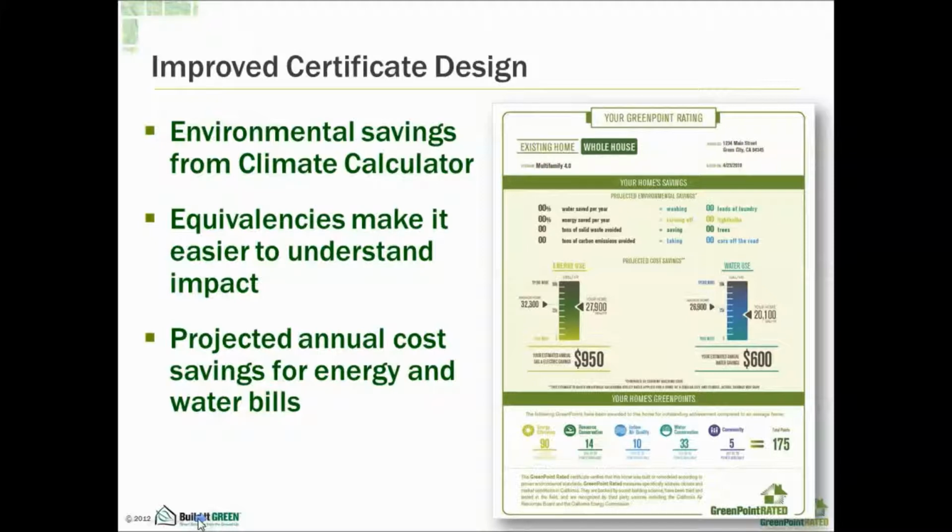So in the middle section there, we have numbers of the percentage of water saved per year for that particular home, or energy saved per year for that particular home. And we created these equivalencies just directly adjacent to those numbers in a metric that makes sense to a homeowner or an individual, something that they can understand, what 20% savings of water looks like. And then you can see we have the graphs there to indicate how they relate to an average California home, regardless of what year it was built, and what the estimated savings would be based on average California utility costs. This certificate design will only be available for version 6.0 projects.